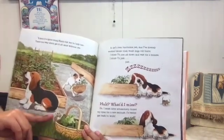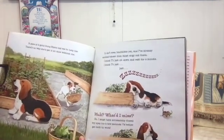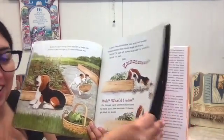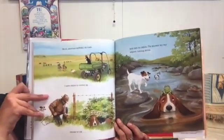Huh? What did I miss? Oh, I must have accidentally closed my eyes for a few seconds. I'd better get back to work. Charlie squeezing in a sneaky little nap. Work, after all, is what I do best.